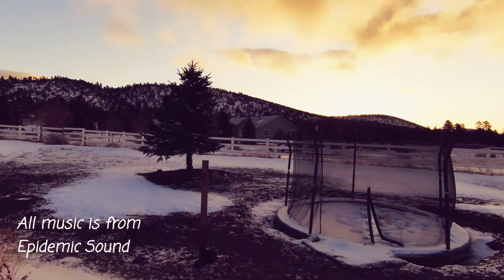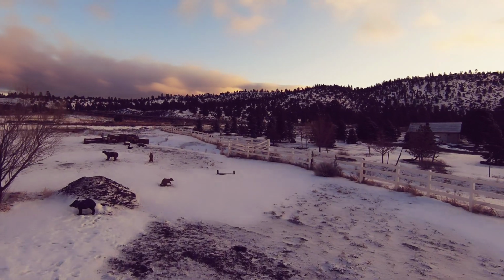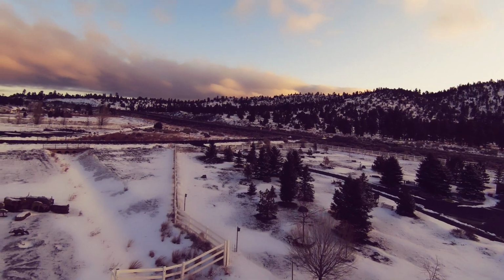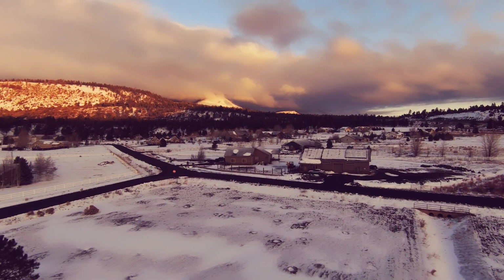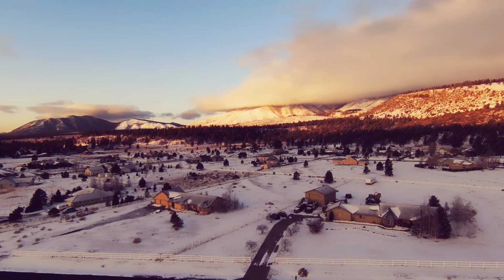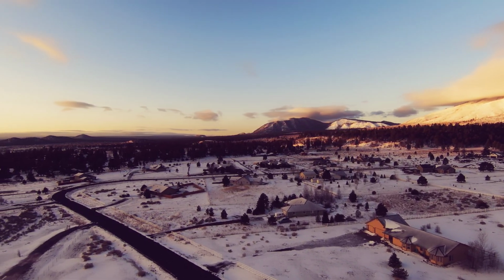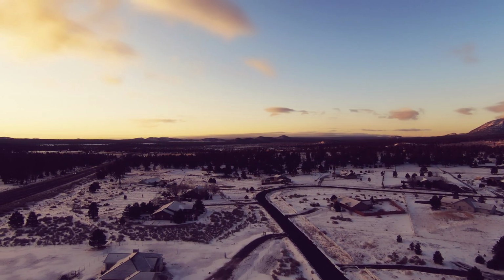So after a couple days of snowstorming, I finally get to go fly. This is our first day of nice weather, and man, it is just gorgeous. After the flight it was 28 degrees, so it was probably a little bit colder at the time I flew this, but just look how beautiful it is. There's just nothing like what things look like after a storm.